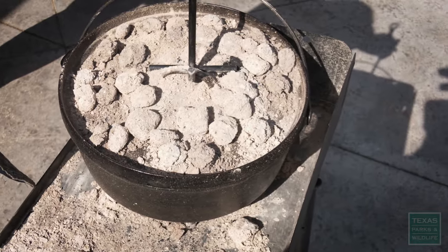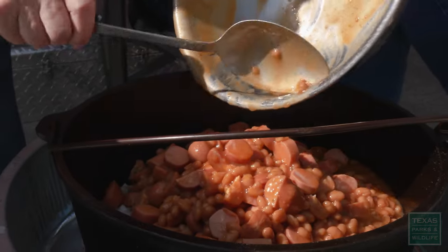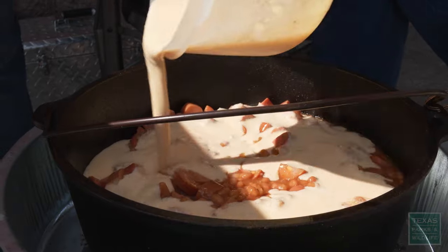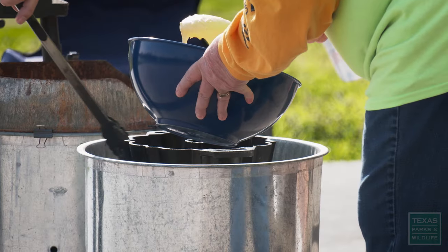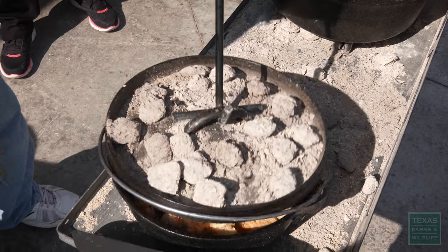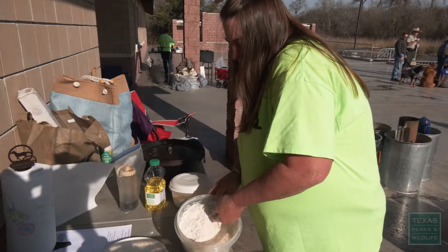Step aside, diets, and make way for the casserole. We're cooking chicken Alfredo casserole, chicken cordon bleu casserole. It's just a beanie weenie casserole, chicken enchilada casserole, Mexican rice, and a butt cake. Oh yeah, and the desserts. Bread pudding. Also a crumb cake. Anything that you can cook on your stove at home, we can cook in a Dutch oven with one exception. And that is ice cream.